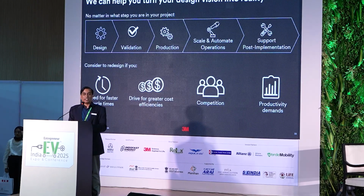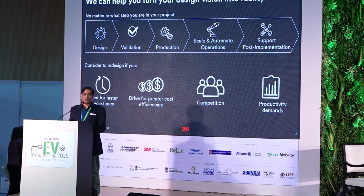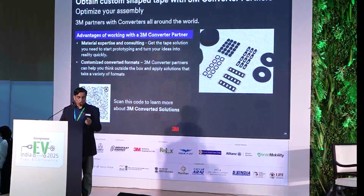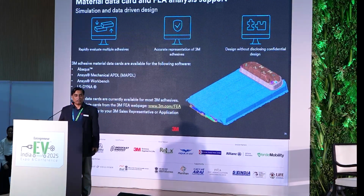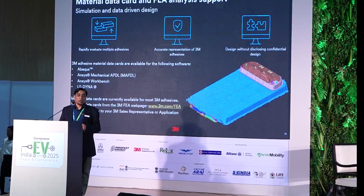From design, we can give you finite element analysis for a specific property of the adhesive along with your material. We can validate it as per test protocols. We have, again, automation partners with whom we can have integrations done to automate. I talked about the converter, so I'm skipping it. This is the material data card which I talked about. Sorry, I skipped one. So this is critical.